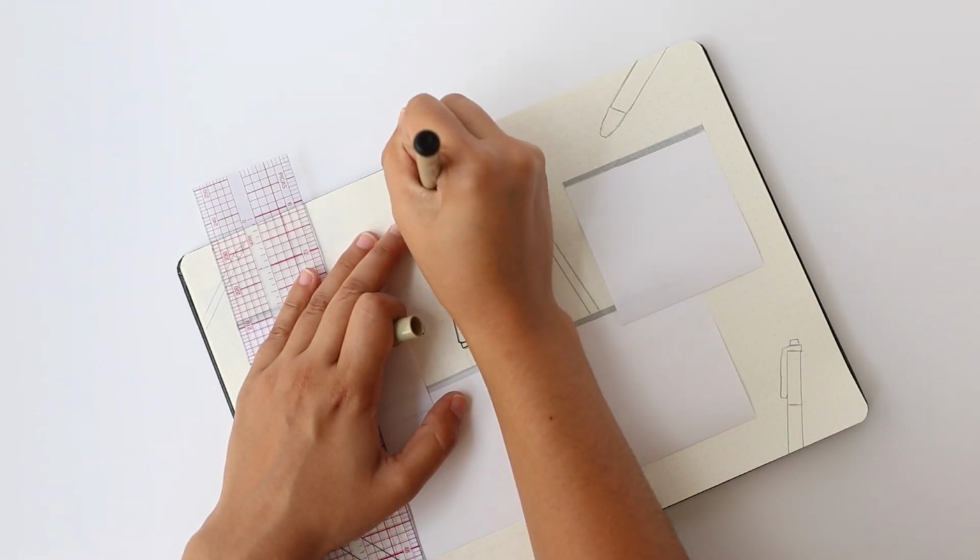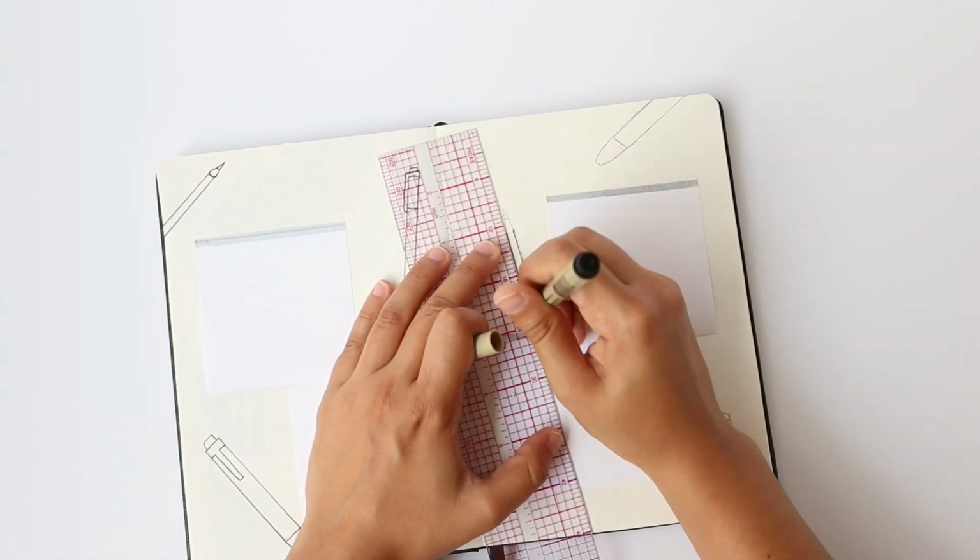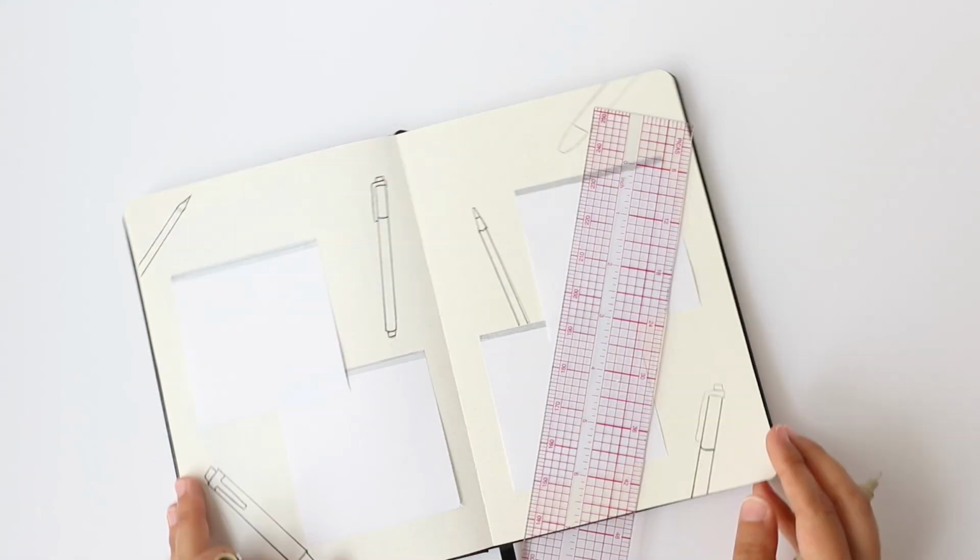You can design it, and then each week when you are meal prepping, you just switch out the post-it notes and you've got a fresh new spread to fill in.